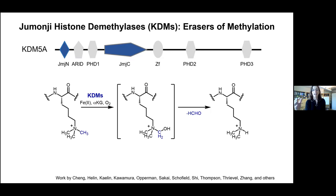So we've already heard a bit about Jumonji demethylase catalysis. These are iron and alpha-ketoglutarate dependent proteins that utilize molecular oxygen to catalyze oxidative demethylation of methyl groups in lysines. The KDM5 family is unique in the insertion of two regulatory domains, ARID and PHD1, within the catalytic domain, where JMJN and JMJC are split by this insertion.